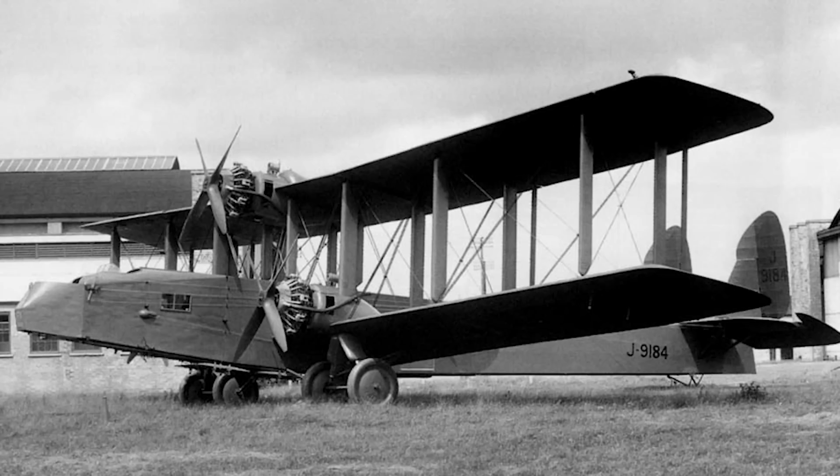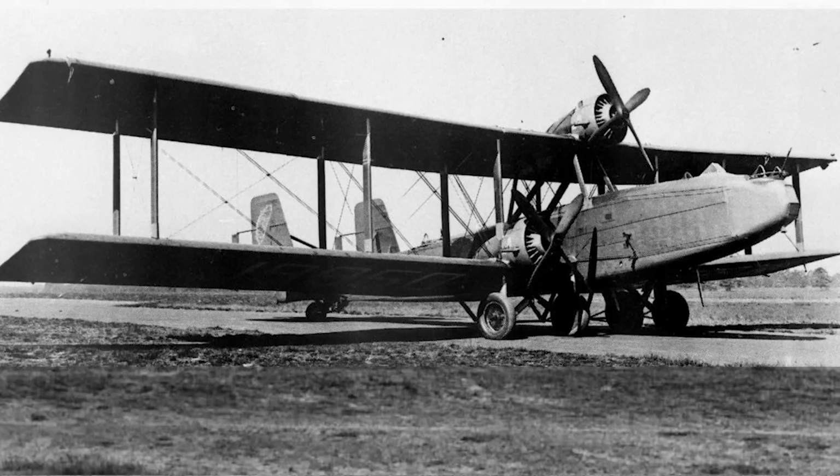Powered by 595 horsepower Bristol Jupiter XFS engines, it flew for the first time on the 27th of July 1931. Remarkably, no problems with stability or heavy controls were encountered during the initial flights, and the prototype went off to Farnborough for further testing in November of that year. Around this time, it also completed trials at Martlesham Heath, where it competed against the Boulton Paul P-32, which had followed a very similar design principle.